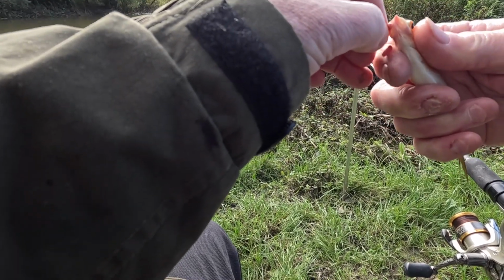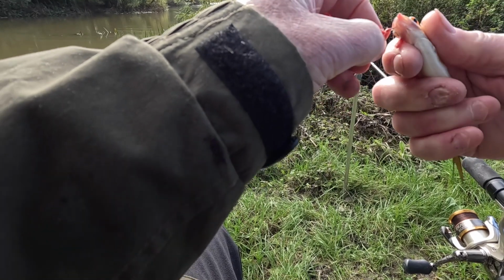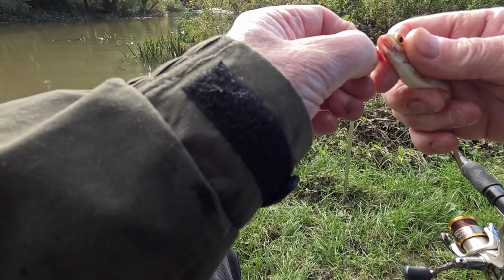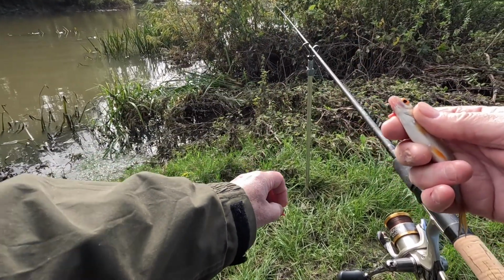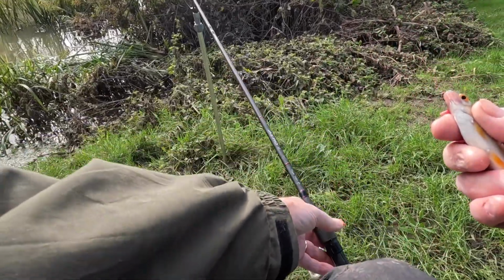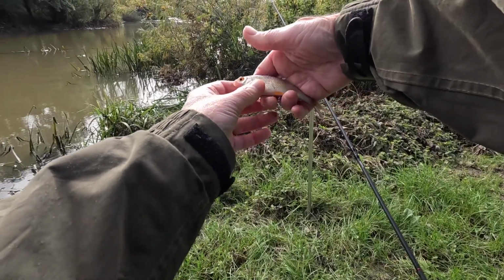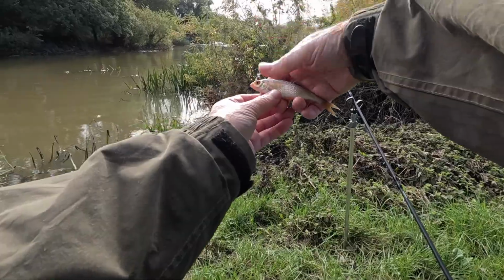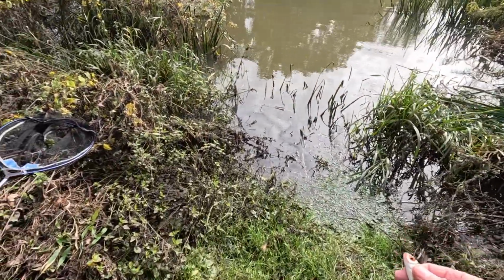Where's the hook? Get all these maggots out of the way. Can't see what I'm doing. There we go. Well, just in case this is the only fish we catch today, I'll give you a good look at it.